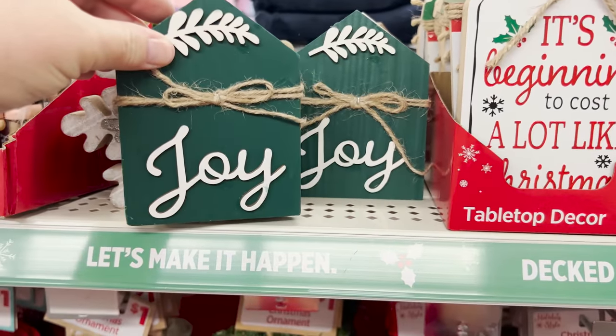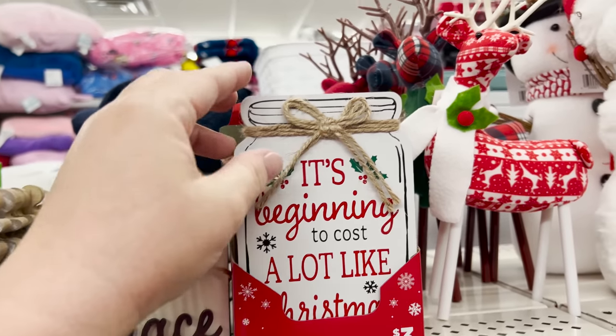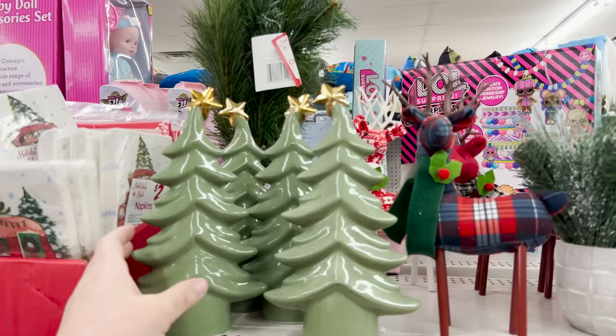They have some miniature wooden houses. They come in three versions, the Joy, Noel, and Peace. And those are just $1. For $3, they have some Mason style tabletop signs. I love these ones in the cocoa.